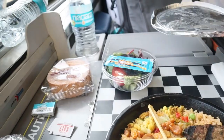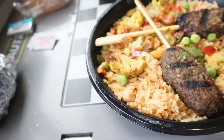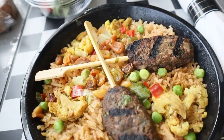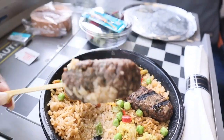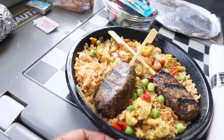I got this last time and it was very good. It has the cauliflower and sweet peas in there, peppers. These are the plant-based kebabs here. That is the rice there. It has raisins and cashews in it as well. Okay, let's try that again. The kebabs are actually on the stick. Sorry about that. My battery went dead, so I had to change batteries. But that is my meal.